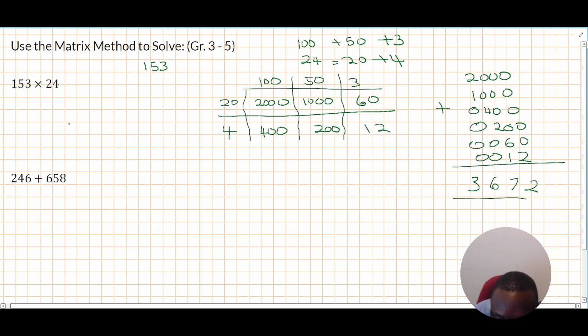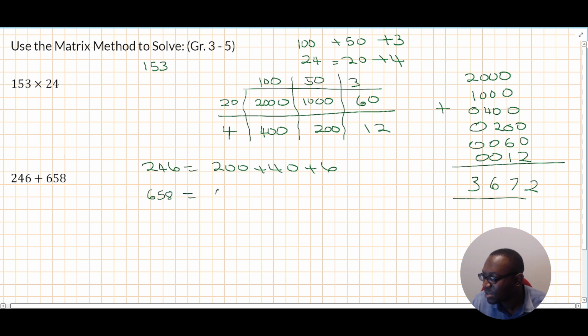So those who had 3672 are correct. Now let's get to 246. 246, that's going to be 200 plus 40 plus 6. And then 658 is going to give us 600 plus 50 plus 8.